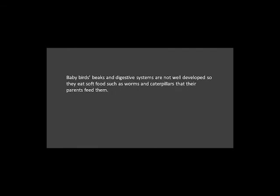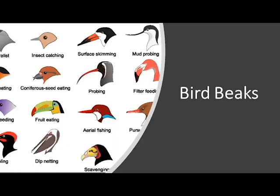Lastly, we looked at baby birds' beaks, and we thought about their digestive systems that are not well developed. So they have to eat real soft food such as worms and caterpillars that their parents feed them. So all of these different beaks for all these birds are called adaptations, and these adaptations help the birds survive.